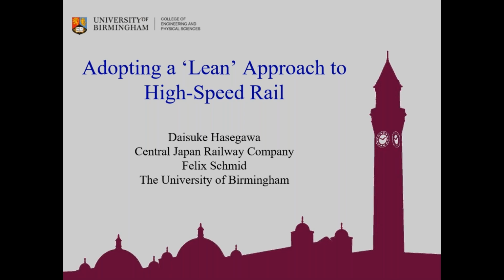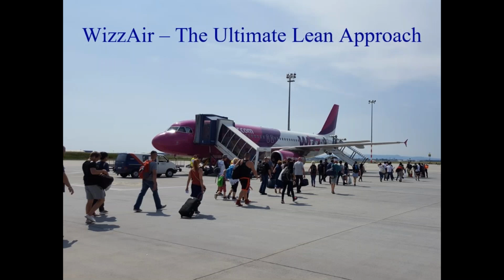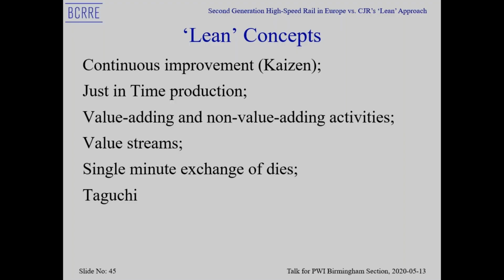But Taisuke Hasegawa, whom I just mentioned, came from Central Japan Railway Company, and he spent 2 years in Birmingham and then another year in Japan writing his PhD about a lean approach to high-speed rail. It's like imagining WizzAir on rail. Everybody does their own stuff, and the plane spends as little time on the ground as possible.